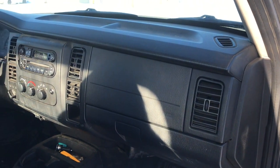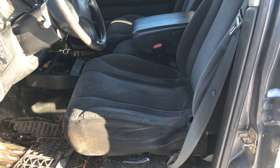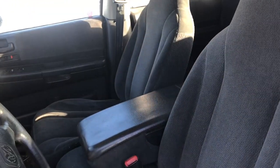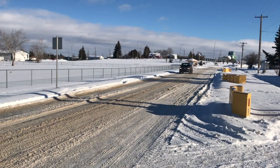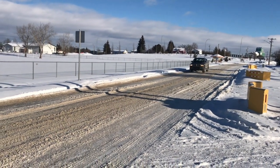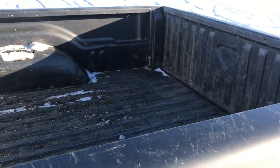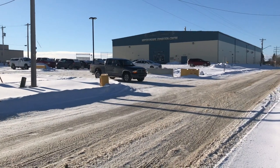For its time, it has very little features. It doesn't even have ABS, so for that, it only gets a 1 out of 10. It's not a very comfortable truck, but it gets you from A to B, so it gets a 3 out of 10 for comfort. These things are known to go for many, many miles, and it's a very reliable truck, so it gets a 6 out of 10 for quality. It's a pickup truck, and it has a box, and it also has a back seat that's foldable, so it gets an 8 out of 10 for practicality.